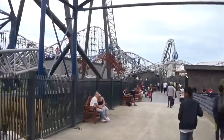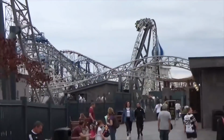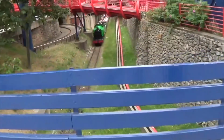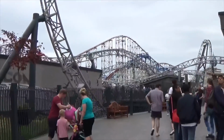Okay, queues are going up, so we're queuing for the ride that we know is going to be 100% worth it. The beautiful Icon. Let's go. Pleasure Beach Express is going around again. Right, let's go. Beautiful map maker coaster.